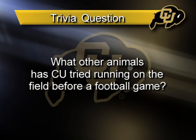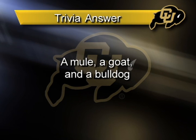Those were your plays of the month, and here is your trivia answer. So in case you forgot, today's trivia question was, in light of Colorado and Texas both having live mascots, what other animals has CU tried running onto the field before a football game? And the answer, I love this answer, a mule, a goat, and a bulldog. A bulldog? Really? Apparently, yes. Not quite as fast as Blackout, I don't think.